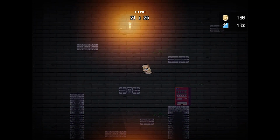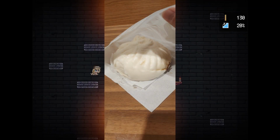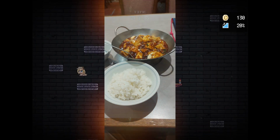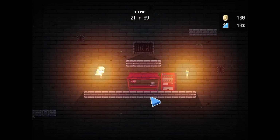While in Chinatown, I got myself a meat bun because everyone hypes it up. It was okay. A little too doughy for my taste. And I got some mapo tofu for lunch, because I'm in Chinatown, I may as well get something Chinese for lunch.